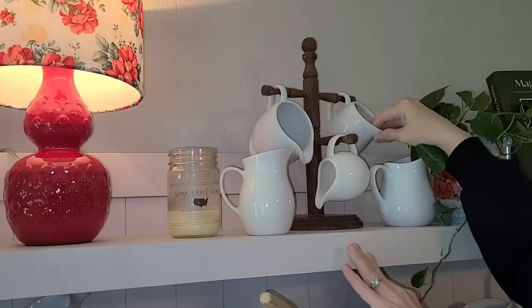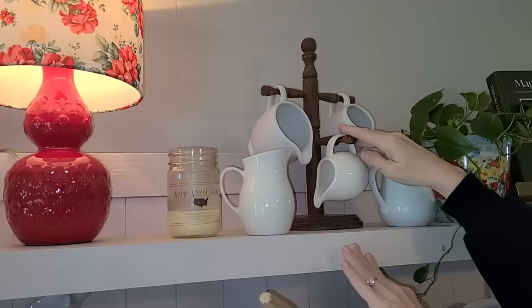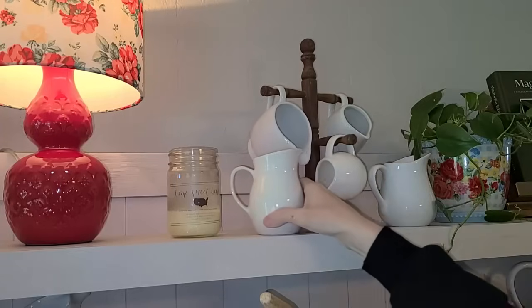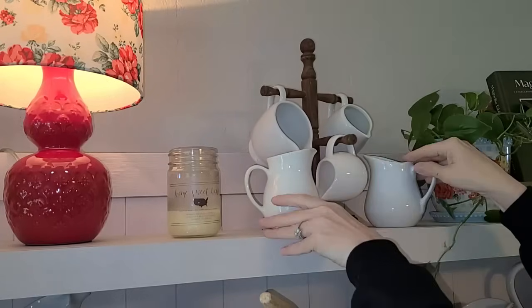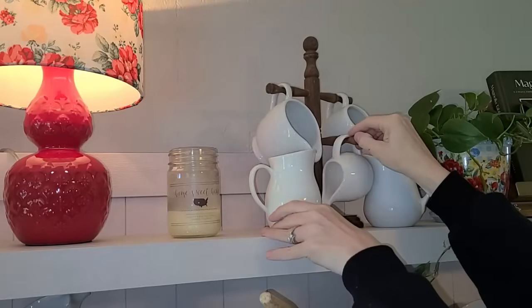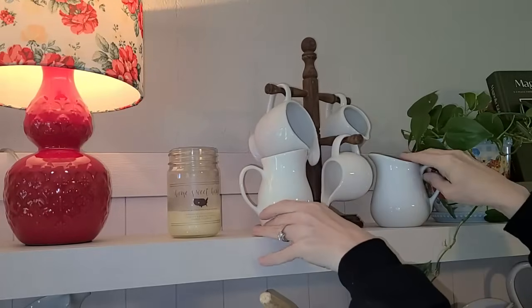I need to find another one of these little dark brown mug holders so I can start another set. But I think what I'm going to do is I'm just going to add these. Let's see. Let's turn this the same direction. I think I'm just going to add these right here. It's all I'm going to do.